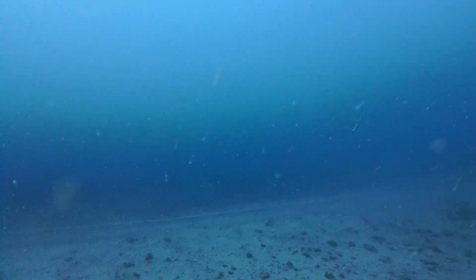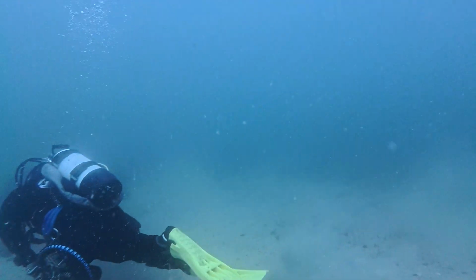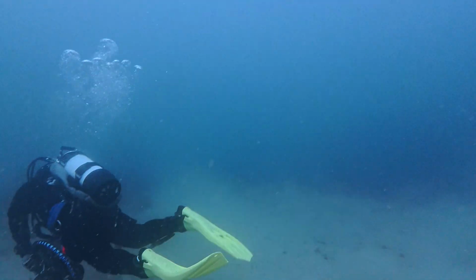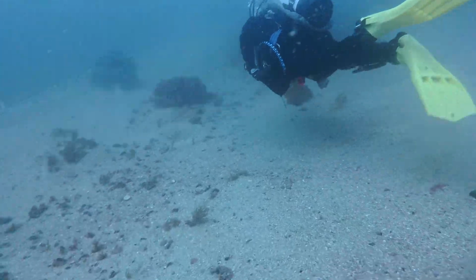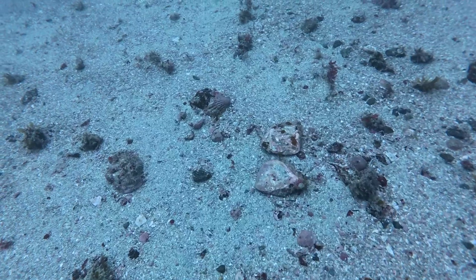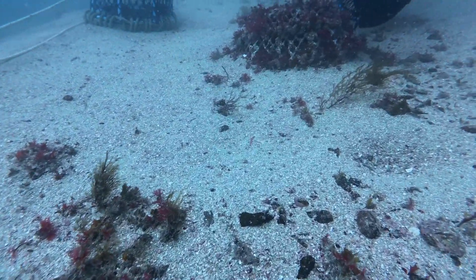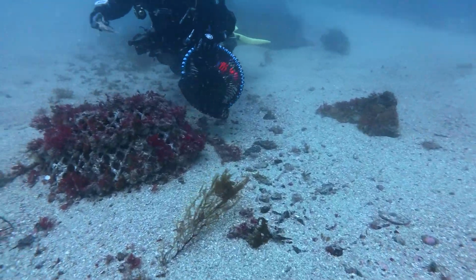Oh, there's some crab pots running along there. Okay, we'll have to be careful not to get tangled up in them. It's more my rope that goes back up to the surface, but I think it's going to be alright. I think we'll just swim over this bit and get out of the way. So obviously these crab pots are not lost. Yes, this small one is lost.